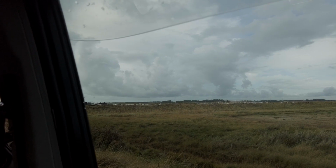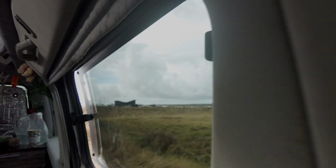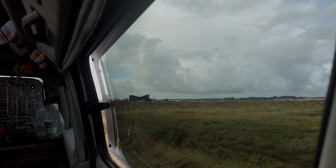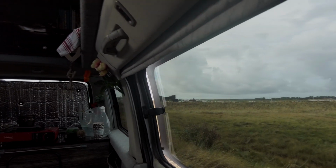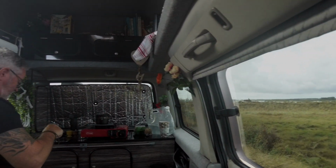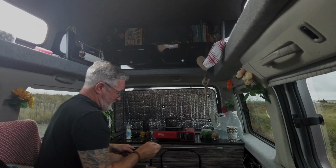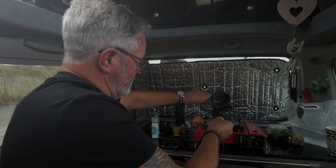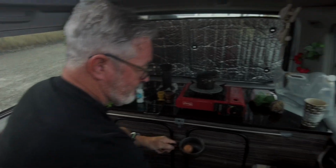Good morning from base camp. We had a lovely night here at Aldeburgh. Lovely view of the yachts. And it's morning, and the captain is cooking himself boiled eggs this morning. Oops, banged my head. I didn't want boiled eggs.